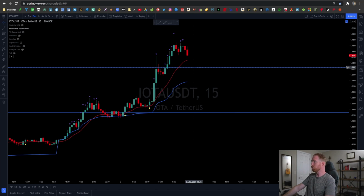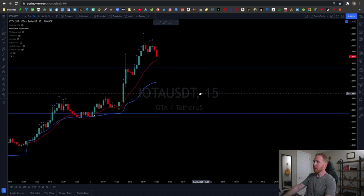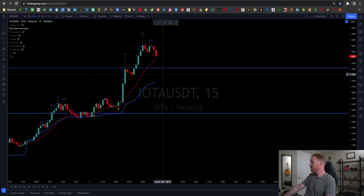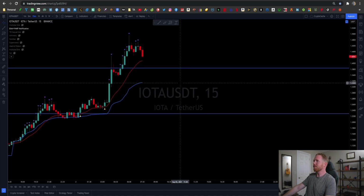So we should expect to see this price come down here, at least test the EMA and or the support level of 139. And if we lose both of those, which is perfectly fine and normal, it'll come down and test the VWAP line somewhere in the range of 133 to 136. Because again, this will slowly keep trending upwards. Okay, because the VWAP is awesome.